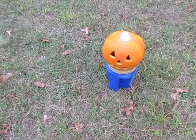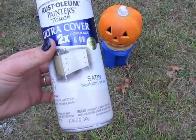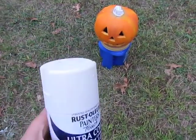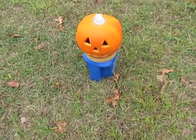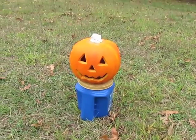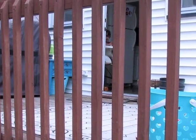Alright, so now that the weather has improved a little bit, I'm going to spray paint with this Rust-Oleum. It's a satin, and it's heirloom white, so it's kind of like a creamy white, not a bright white. I'm going to paint this pumpkin. I actually got it from a garage sale, and Evie is right there. I can see her perfectly fine.